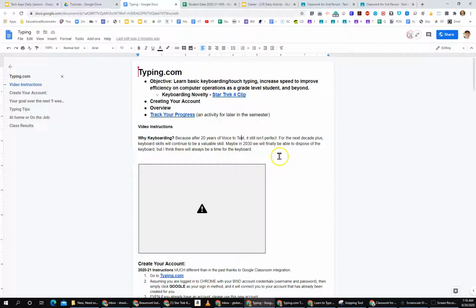Maybe the keyboards will change. Maybe we'll be able to rely better on accurate voice to text.